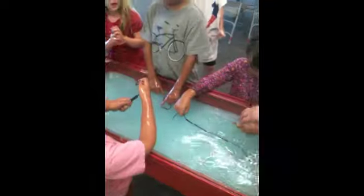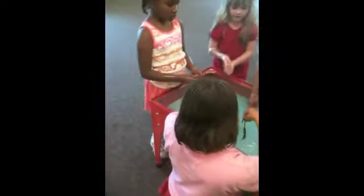It turns into a liquid before you can bring it up. Line up in the kitchen, wash your hands, and then we're going to sit at the tables and write about it in our journals, okay? This is so good.